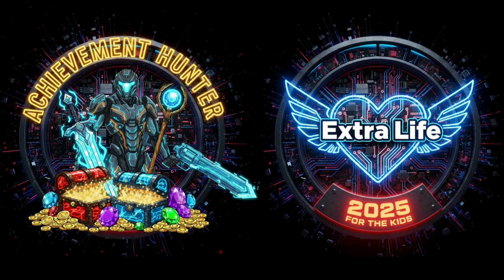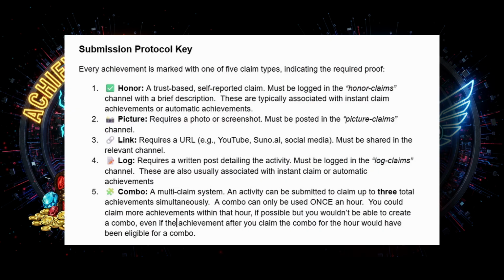Okay, let's get into the nuts and bolts then. How does it actually work? Like, how do you prove you did whatever the achievement is? Right, the proof. It all runs through Discord, and they've got 5 main ways you submit a claim. They call them claim types. Okay, so let's start with the easy ones, the low-friction claims.